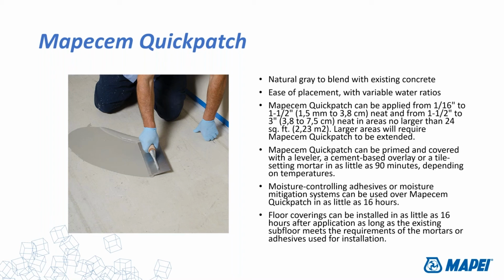Skim coats, on the other hand, are designed to be skimmed over the surface. Typically, those are not going to be much more than 1/16 of an inch, and they definitely need to be smooth enough that you can feather them out to zero. So skim coats are definitely thin, and patching compounds are applied a little bit thicker. MAPEI Quick Patch is a sanded product, which makes it a little bit more difficult to get to that thin layer. And it's also sometimes not your last step.